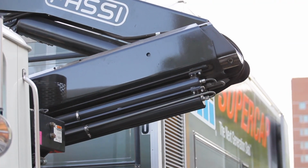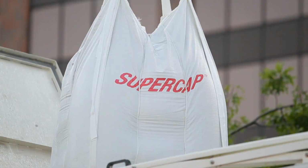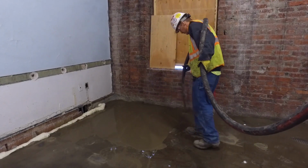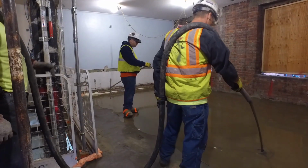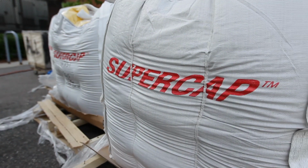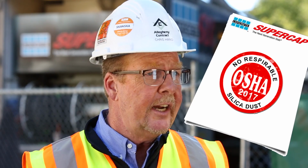Comparatively to some other products we looked at, had a 3 or 4 day turnaround time. From a safety standpoint, SUPERCAP was able to be mixed outside, which prevents any sort of silica dust inside the building. So nothing is introduced to the workspace where other trades or our workers are exposed to silica dust. The SUPERCAP system already meets the OSHA regulations for silica exposure, even for the 2017 regulations.